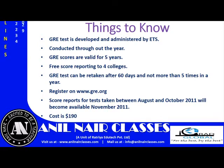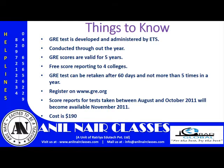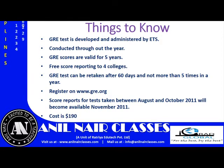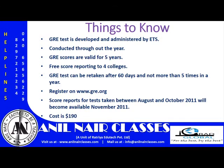The GRE can be retaken after 60 days and not more than 5 times a year. So if you want to take a reattempt on the GRE, you would have to wait for around 60 days and then retake the GRE, taking care that you improve your score at least by 20 points in the next attempt. You're free to choose which scores you want to report to the universities. So you could either report the earlier scores or the later scores. The choice is left to you, provided of course the later scores are better than the earlier scores.